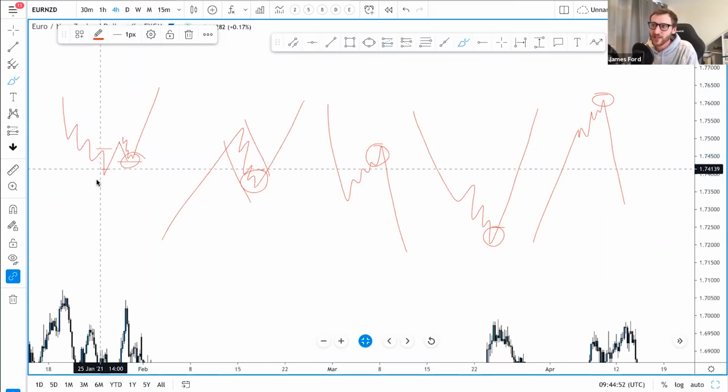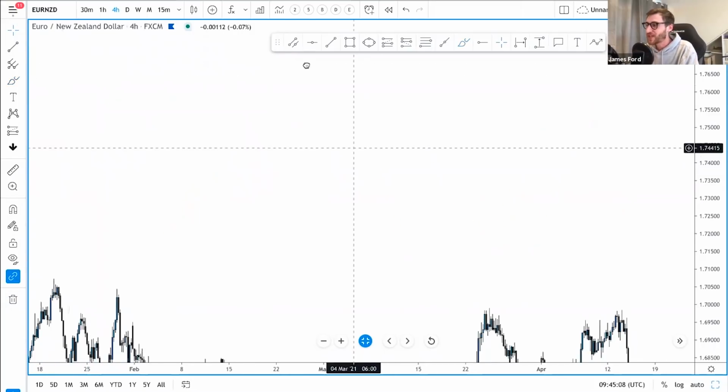Here is the risk entry, where we look for more reasons to take the trade. If we're going to take a risk entry, you need a lot more reasons, which is equal lows, equal highs being taken out, because it shows you more reasoning for that move to happen. And this price flow, as I said, happens on every time frame.